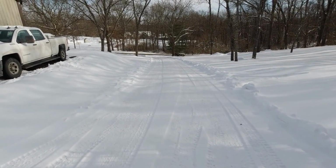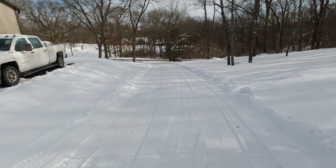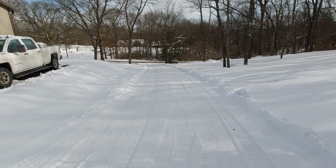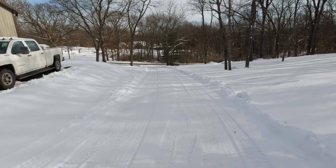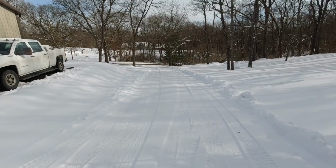Yesterday I had the driveway where you could see some stones popping up through, but we got maybe another 2 inches of snow. Plus we have some hard pack on there right now. So I'm going to try to plow this again here and get a little bit more off of it. And hopefully we can get that truck up here in the morning.